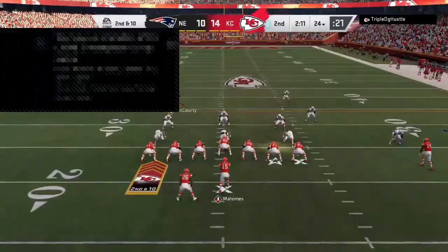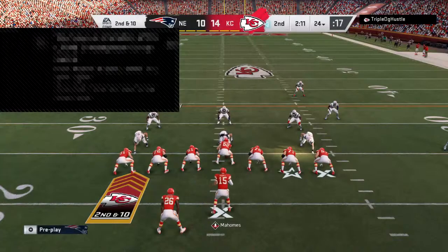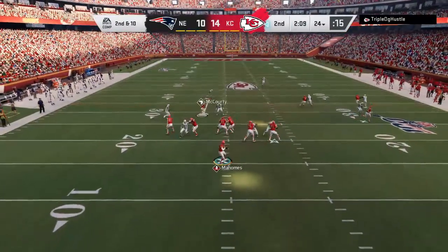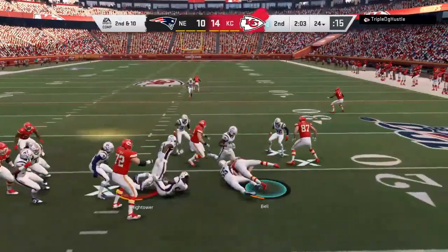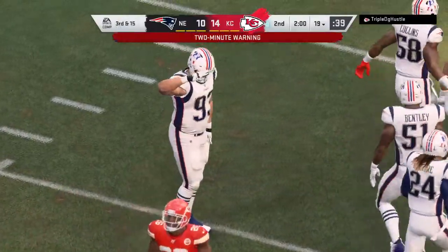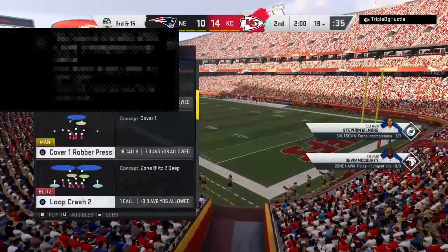Let's calm the crowd. Mahomes again here on 2nd and 10. Mahomes hit. He lost the football. And we've hit the 2-minute mark in this first half of action.